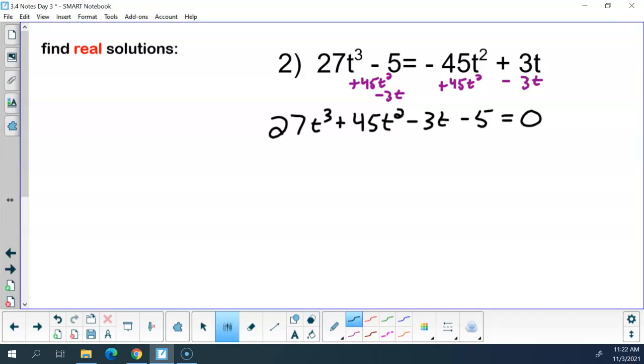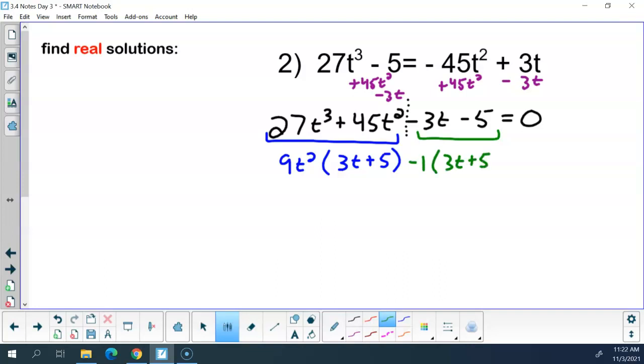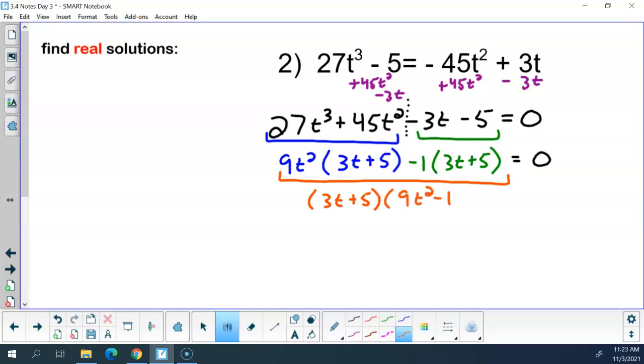Split it out. Grouping, right? Yeah. Okay. Everybody grouped it so far? Okay. So if I split it in half, 9t squared minus 1. Yes? Okay. Yes? Factor yet? No.